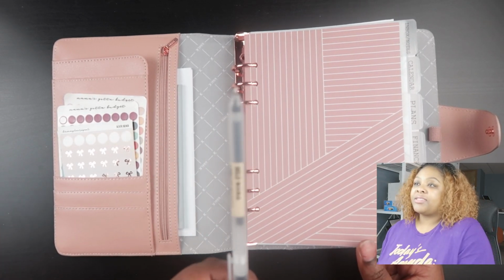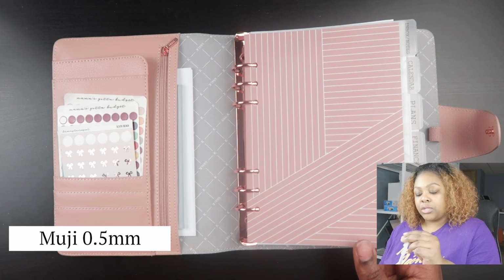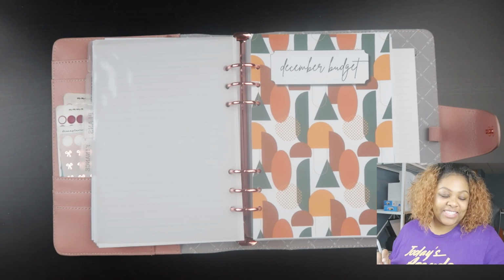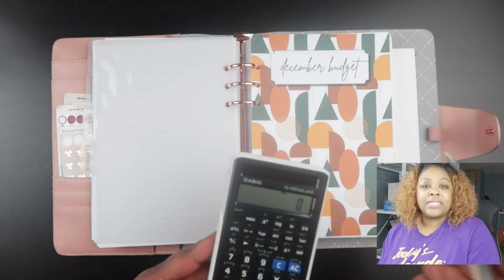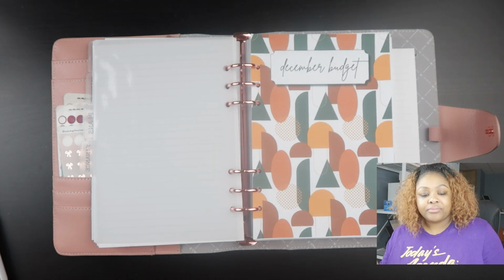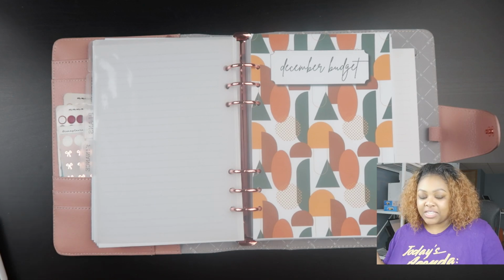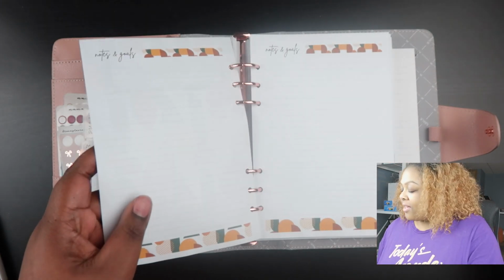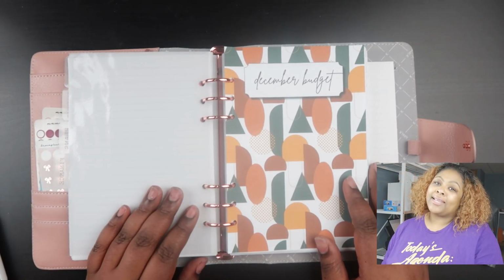My pen, this is gonna be a Meeee 0.5 that I'm using today to do this entire budget. I got my calculator, y'all remember from the basement. Got my Casio. I did my budget on the computer already, so I have it printed out here. Sneak peek, not really. So that's gonna be my little cheat sheet that I'm looking at today. So this is my budget pack, and I'm so sad to see it go.